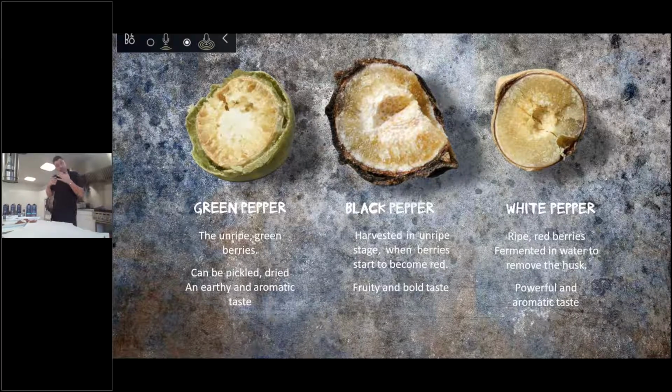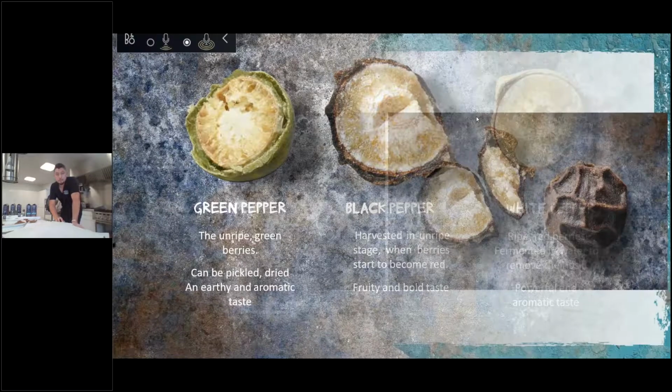Black pepper is sun-dried, as we've discussed, and then white pepper is the most mature berries, and that is soaked in water, in clean running water, for a couple of weeks. And then what it does is it softens up the husk, and then the husk is rubbed, and then you're left with just the inside of the pepper, and that's white pepper. And it's as simple as that.